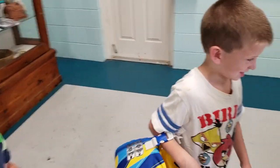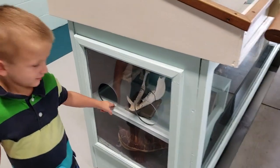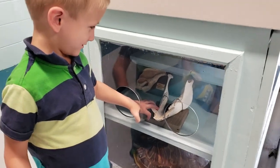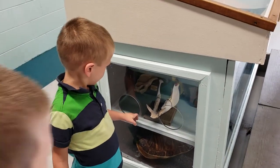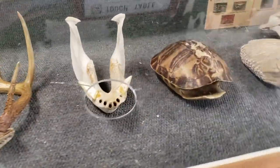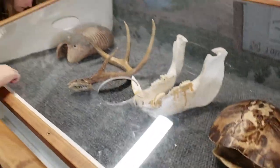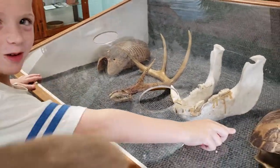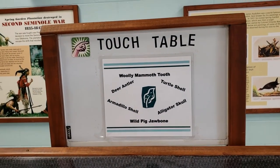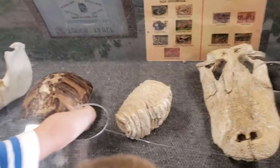Oh, cool. You could reach in there and feel them. Feel the teeth. Yeah, you reach in and touch it. Cool. What is it? Is that a turtle mouth? Look, all these you can touch up here. It's a wild pig's jaw. Look. There's a turtle shell, deer antlers, armadillo shell, alligator skull, and wild pig jawbone.